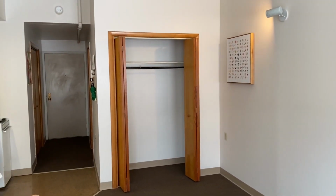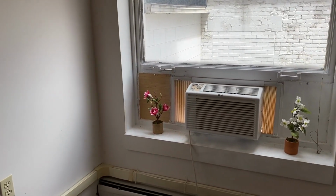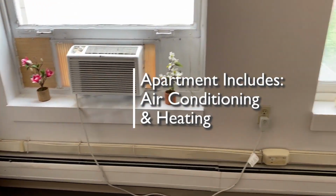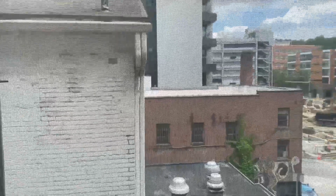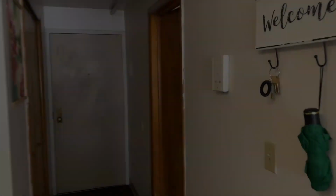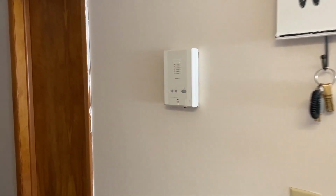In the living area, you'll see your second closet. Plenty of storage space in this apartment. Every studio has an air conditioner and a heating element. This apartment's windows face east, and you have a limited view toward Green Street. One great feature of Commons West is the intercom system, so you can buzz your friends up or Uber Eats.